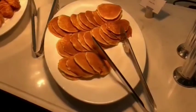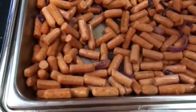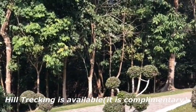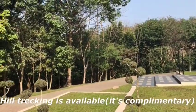Breakfast was pretty much what I showed you guys in my previous video, but taste-wise, the food was much better. After breakfast, we went for hill trekking on the hills beside the tower. It is also complimentary.